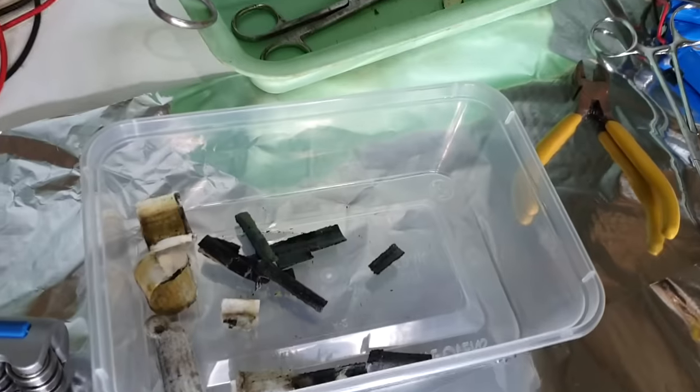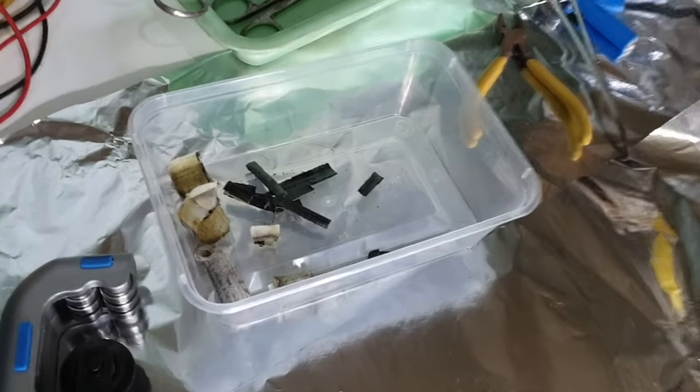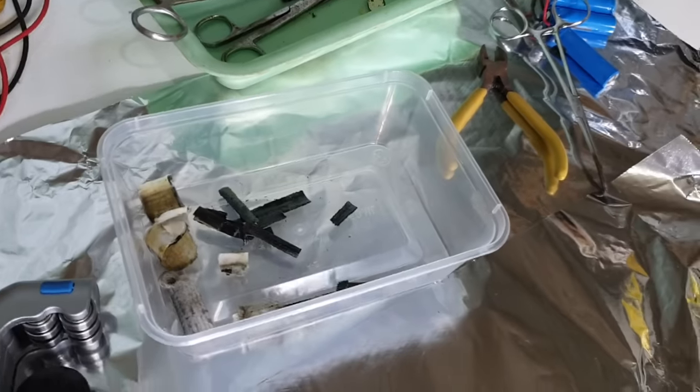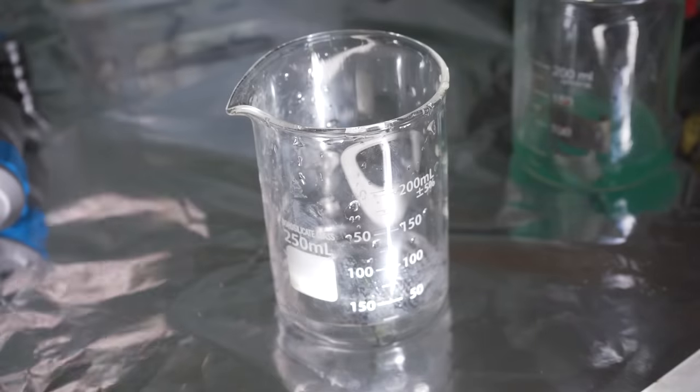Back to reality. Why don't we dissolve up some of this other material in some nitric acid in a separate container and see just how green that one goes? Because I don't know whether maybe this is just trace nickel or the whole thing could be nickel, and that could be the cadmium. So why don't we dissolve that up and see what colour that goes. Real science here, just looking at the colours things go, but yeah, let's get that happening.